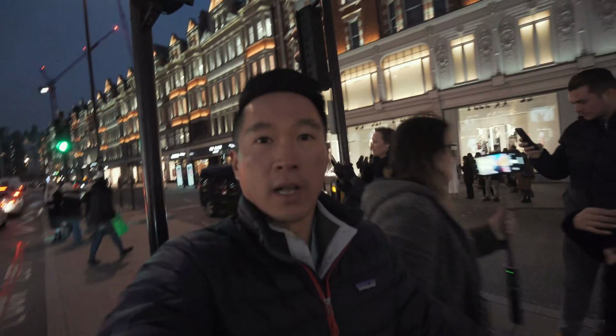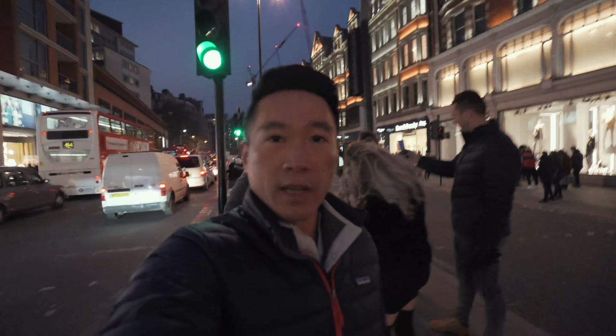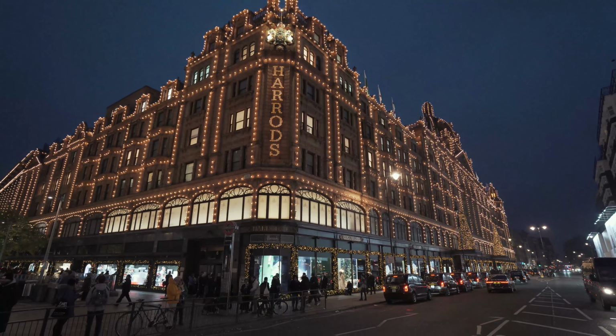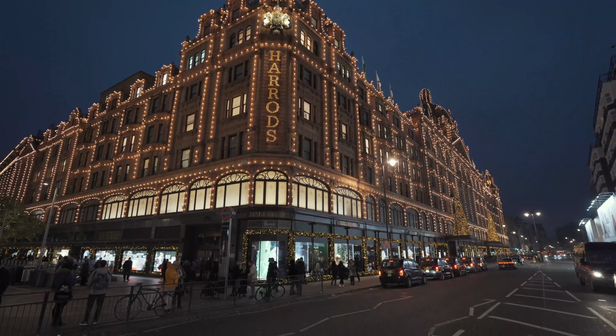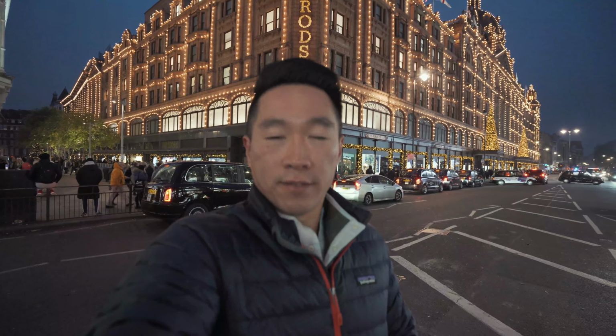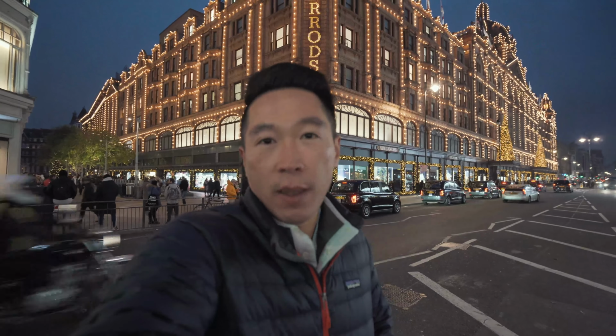We made it to Harrods, one of the most iconic department stores in the whole world, and it's right there behind me. I think when I was here in 2005 or 2006, when I was studying abroad, I wanted to come here, but I never made it. And it's now been almost 15 years, and now I'm finally here. So it's really just a department store, but it's famous, I guess. So that's kind of cool. All right, let's go check it out.